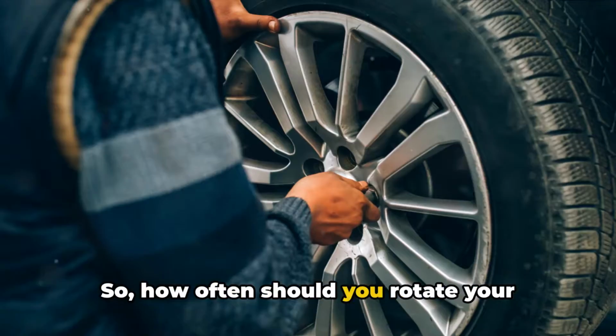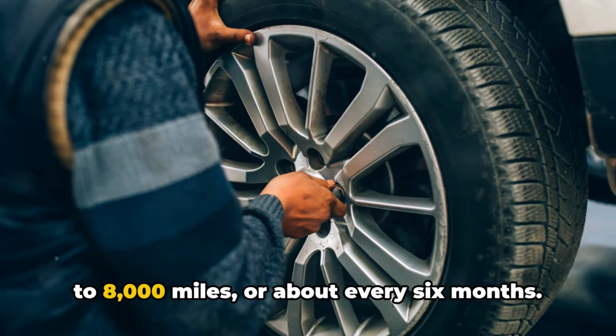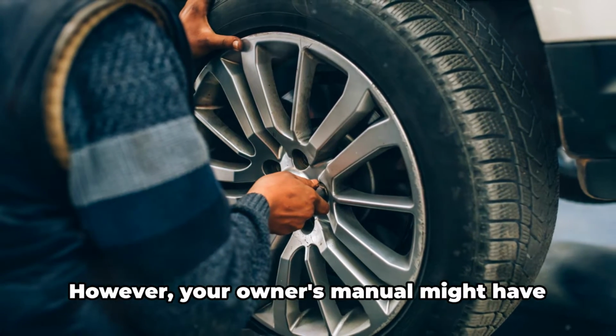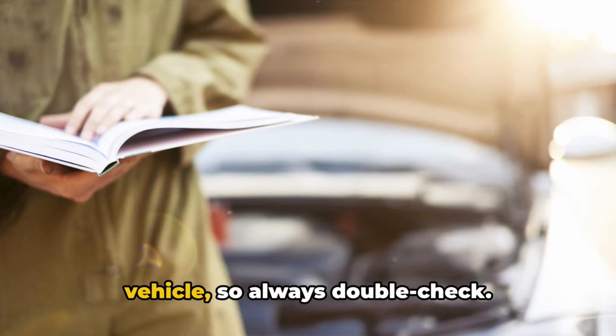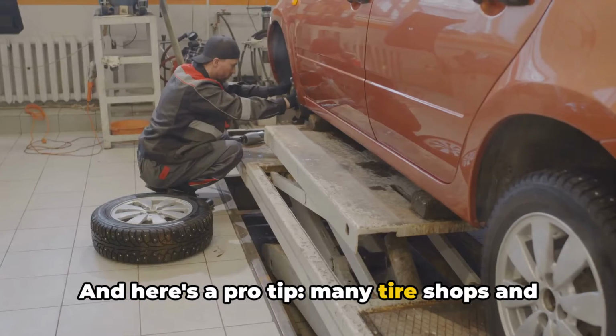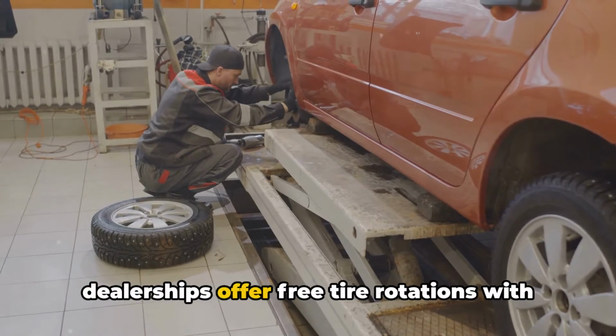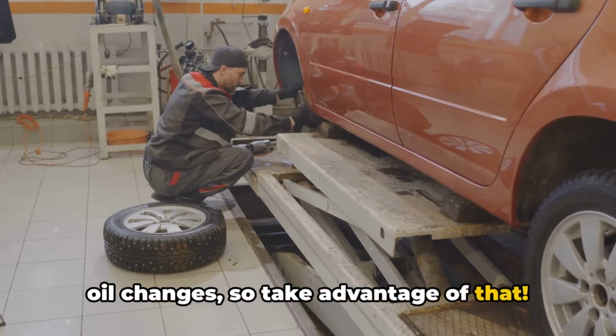So how often should you rotate your tires? A good rule of thumb is every 5,000 to 8,000 miles, or about every 6 months. However, your owner's manual might have specific recommendations based on your vehicle, so always double check. And here's a pro tip. Many tire shops and dealerships offer free tire rotations with oil changes. So take advantage of that.